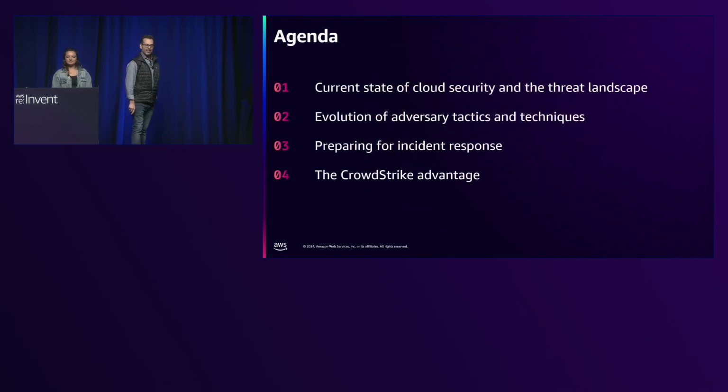So we're going to talk a little bit about the threat landscape, current state of cloud security. Then we're going to talk about the adversary tactics and how to prepare so you can avoid being in the headlines. And then we're going to talk about how CrowdStrike helps you stay secure in the cloud.